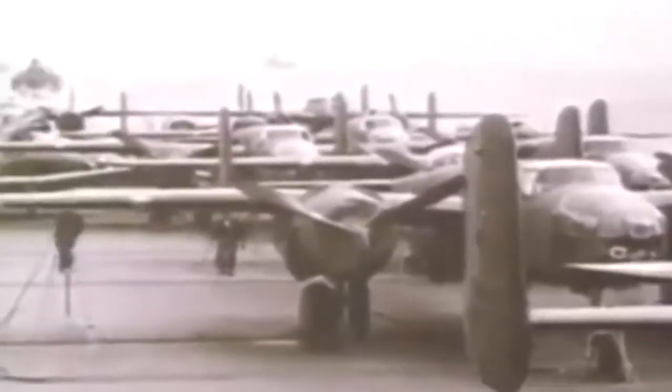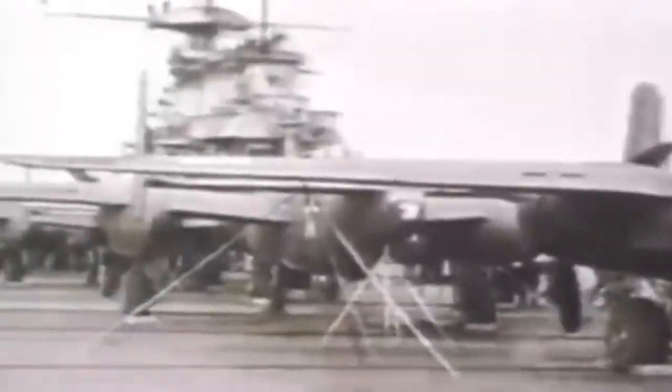The Americans would strike back. The American plan to launch 16 B-25s off the carrier Hornet was unprecedented. Conventional carrier planes didn't have the range or capacity for a large-scale raid. Only the Mitchell was sturdy and powerful enough to take off in less than 500 feet.